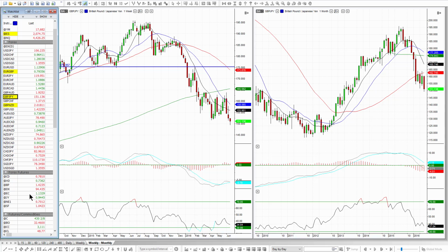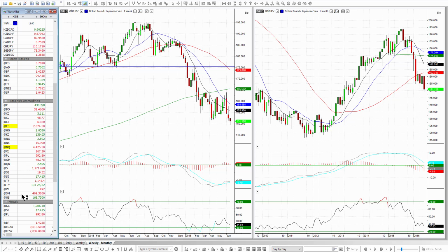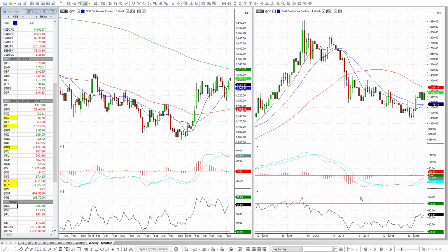Now, the last one I'm going to take a look at today is gold. So let's come and take a look at the gold market. Now, gold, again, when we start to look at the market here on the higher time frames, certainly here on the weekly chart, the market doesn't really again look like it's in any clear direction.